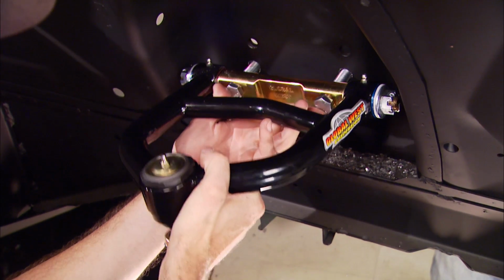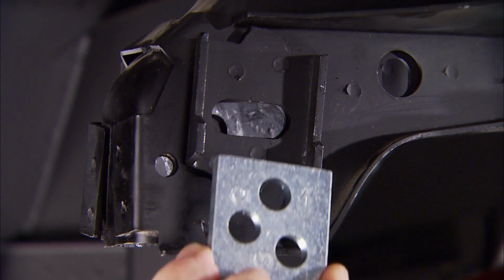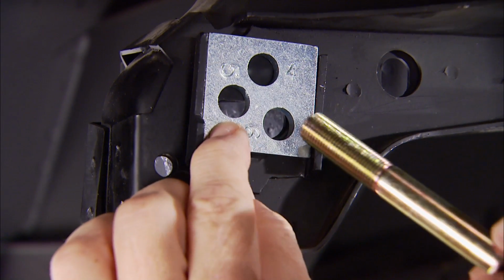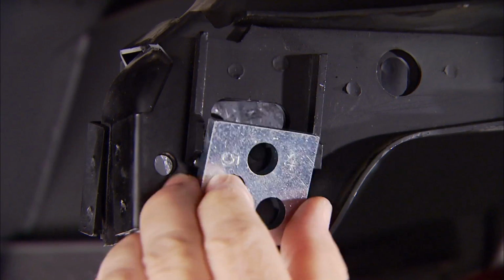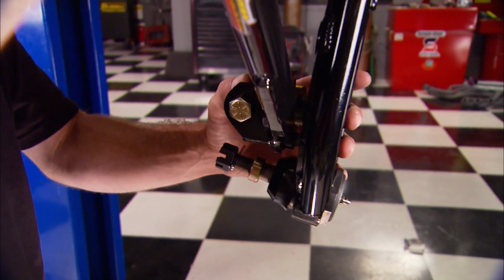They're a huge improvement over the stamped steel and have no need for adjusting. But we will have adjustability for the lowers, and we mount them with these plates that have 3 bolt holes. The closer the bolt is to the frame, the more negative camber you get, which is very critical when you're out there cutting corners.